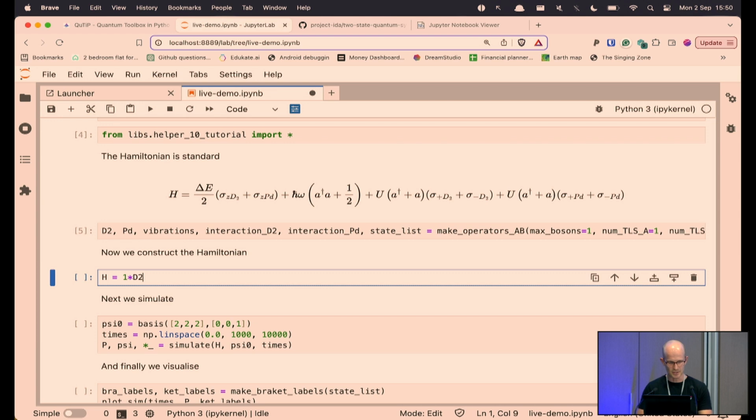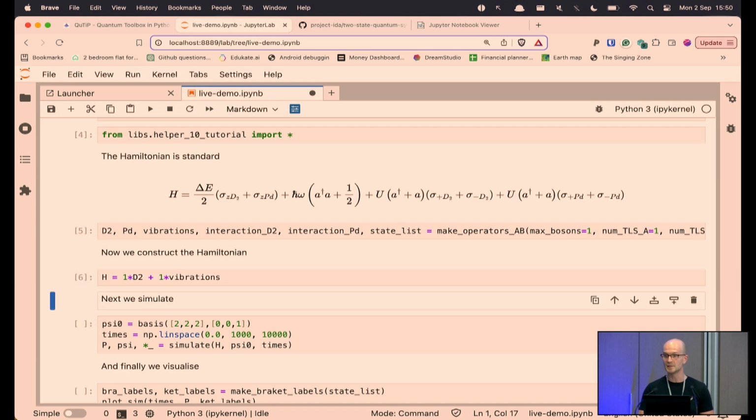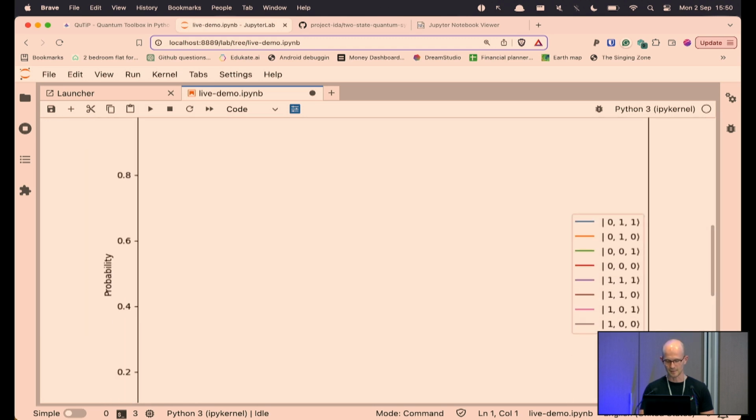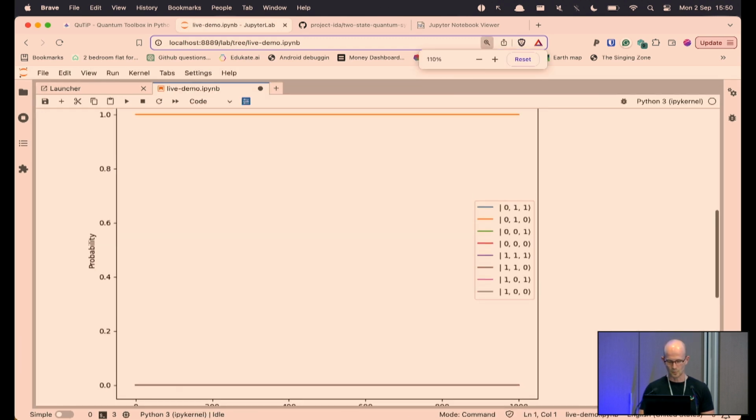Let's start with D2, and let's start with some vibrations, okay? The nuclear energy has 1, right? So do the vibrations right now. This is not the system that we're going to want to end up with, but we're just getting started. Hamiltonian, boom, done. Now we simulate, done, visualize. Here we go. Now I need to zoom out again. What are you looking at?